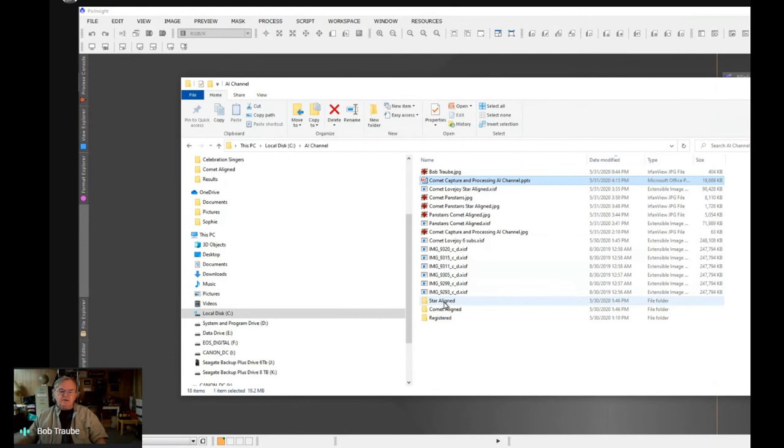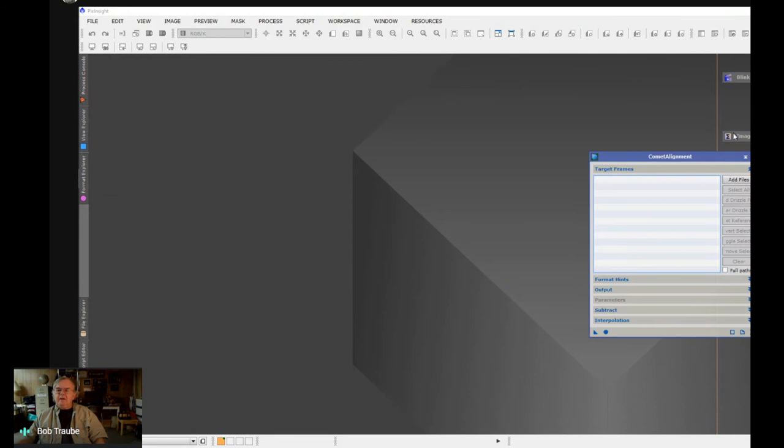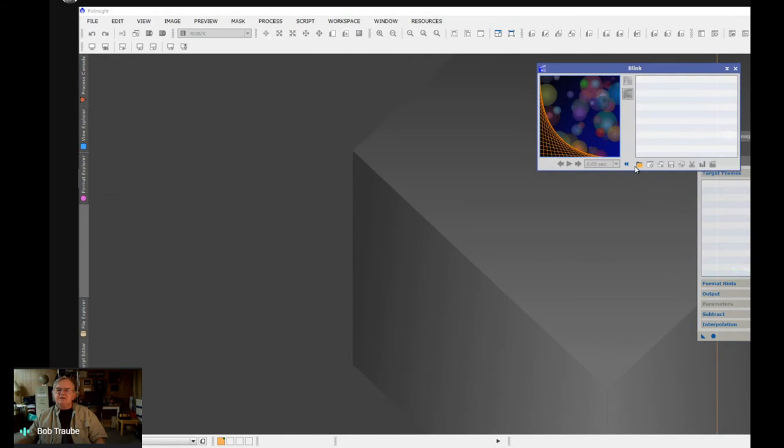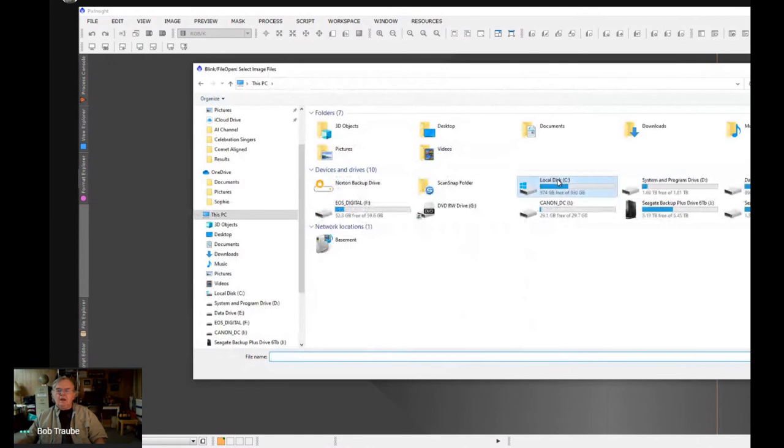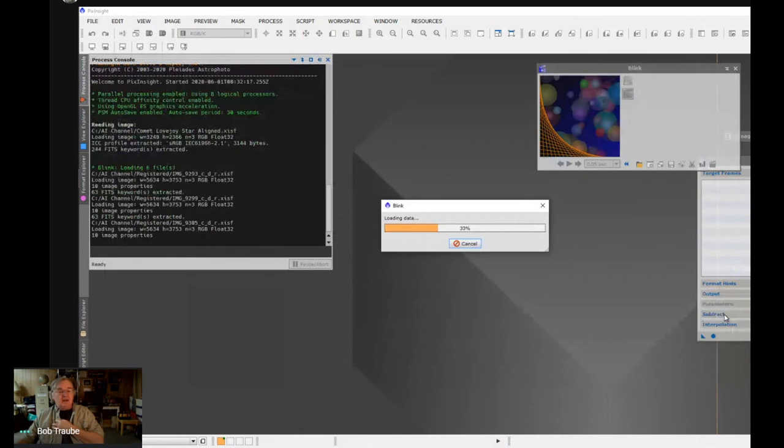So what I then do is I will register those using star alignment. These are the images that I'm going to use, and I only chose 6 out of the 28. Number one, process time. Number two, they're nice and separated, so the process has a better chance of working. Let's start on Blink. Blink is a good place to start. You want to use Blink to make sure that what you've registered worked properly, and that you've got the data that you really want to move forward with.